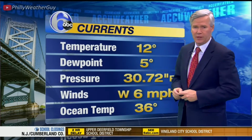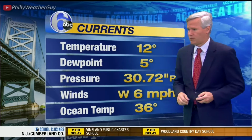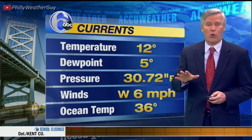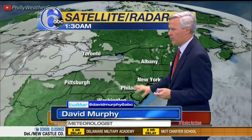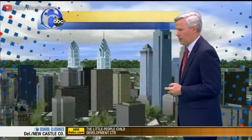Thermometer in Philadelphia, some suburbs in the single digits, and your winds out of the west at 6 miles per hour, but that's still giving you a wind chill currently in Philadelphia, making it feel like it's 3. And when those winds do pick up, yeah, they're not strong, but it does plunge that wind chill. Looks like we'll have some early sunshine, and then clouds will start to filter in, and overall we're going for a mix of clouds and sun today.